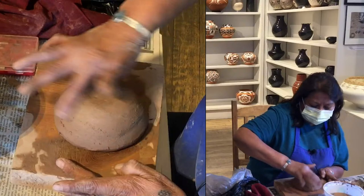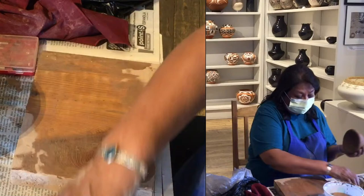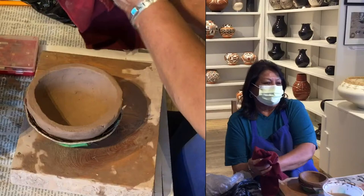Well, how many people live at Santa Clara, kind of? Oh, there's probably, I don't know, maybe 30,000, 50,000. There's a lot of them. Probably not quite that many. Maybe if you take a zero off the end of that, maybe 3,000. 5,000 people. 5,000, 10 maybe. I don't know. And how many active potters are there?